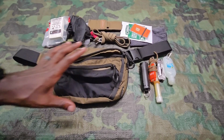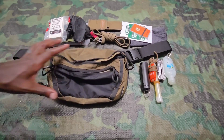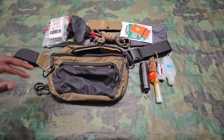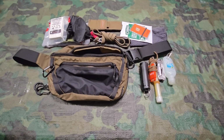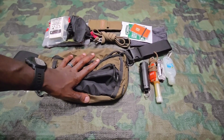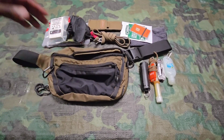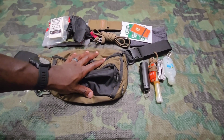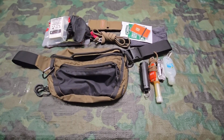So that's the way that I have chosen to tackle that particular issue in my personal everyday carry setup, and this has been working out very good for me. There's a ton of bags available. You can call them whatever you want. You can call it a purse. You can call it a man purse. You can call it a fanny pack. I don't really care what you call it. The bottom line is that this is important and it's part of your responsibility. So do what you got to do.